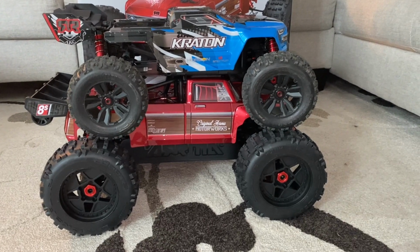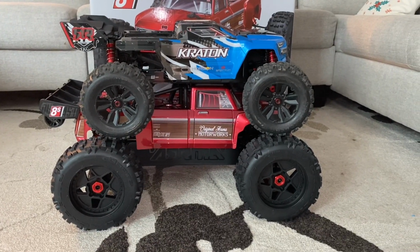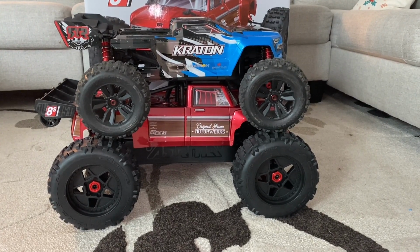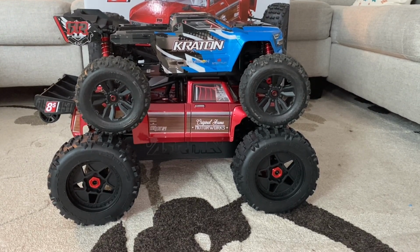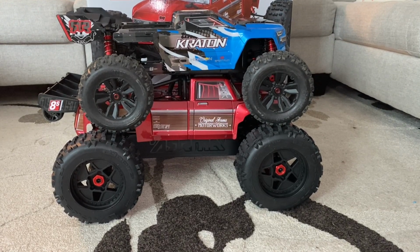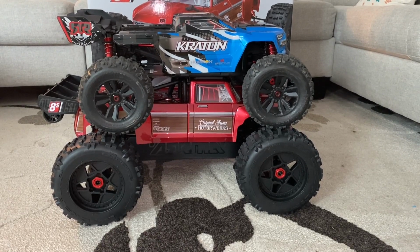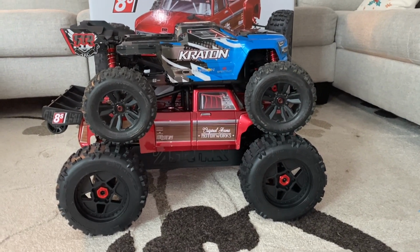Outcast 8S versus the Arrma Kraton BLX V5. Like the Notorious, the Kraton's actually bigger and one of probably the biggest vehicles in the closet, aside from the X-Maxx, you know, of course, and now the Outcast 8S. It's ridiculous.